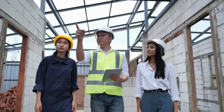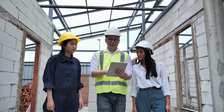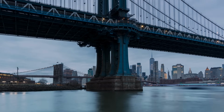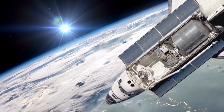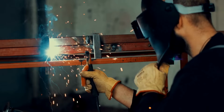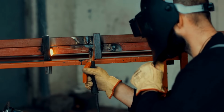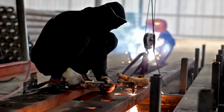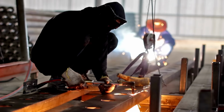Arc welding is more than just a trade. It's a gateway to creating, fixing, and building. From everyday repairs to massive infrastructure projects, it's the tool that turns ideas into reality. It empowers people to construct bridges, reinforce buildings, and manufacture everything from bicycles to space shuttles. And for many, it becomes more than just a skill. It becomes a lifelong passion. Whether you pursue welding as a hobby or a career, you're stepping into a tradition of makers, builders, and problem solvers who have shaped the modern world, one spark at a time.